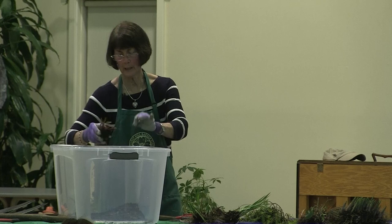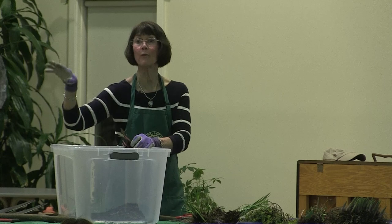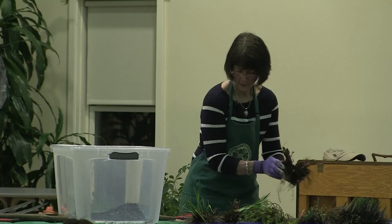But towards the end of the summer, I stop cutting them back because the goldfinches absolutely love them. I'll get a whole flock of male and female goldfinches that are starting to molt, visiting my echinacea. So I leave them, and then they end up with all the babies all over the place. So there's a trio of those.